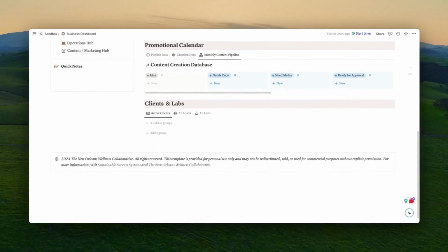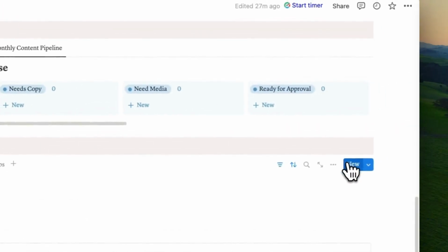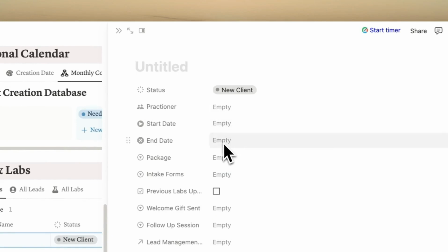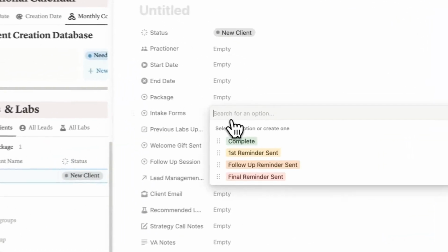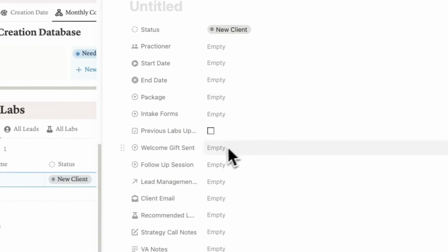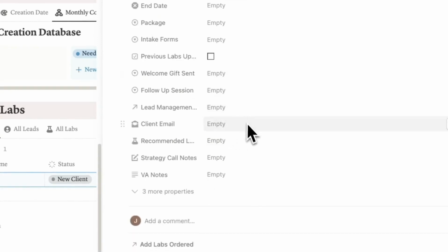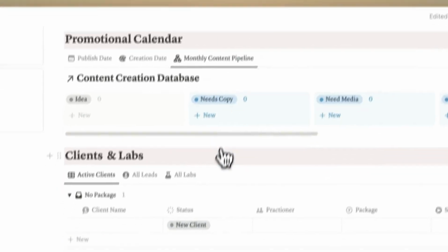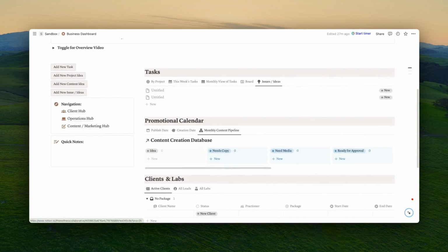And then down at the bottom, there's a space for you to manage your clients. So you can see who is onboarding, what practitioner they're working with, their start date and end date. So you can gauge your capacity. You can see what package they are. You can track whether their intake forms have been completed or not, whether you've sent the welcome gift, whether they've booked follow-up sessions. You can definitely customize this, and I include trainings and tutorials in each of these databases so that you can customize it to meet your needs.